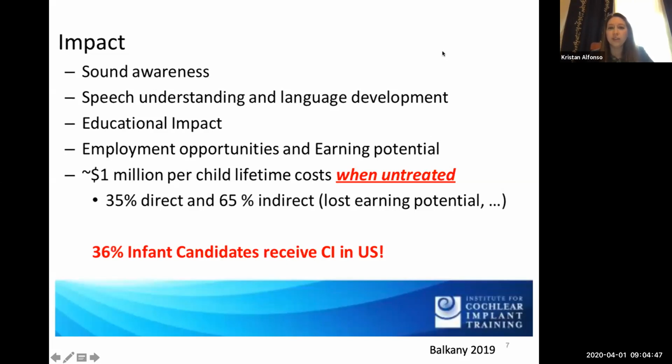We know even for unilateral hearing loss that kids on average will be 1 grade behind their peers and have difficulty in different realms, especially hearing in background noise and sound localization. In terms of employment opportunities and earning potential, there's an estimate that it's about $1 million per child in lifetime costs when you have untreated hearing loss, whether this is related to 35% direct costs and then 65% indirect, like lost learning potential. And here in the US, only about 1/3 of candidates actually receive cochlear implants for congenital hearing loss. And of course, when you start talking about adult hearing loss, it's even lower, probably about 5% of candidates actually get cochlear implants.